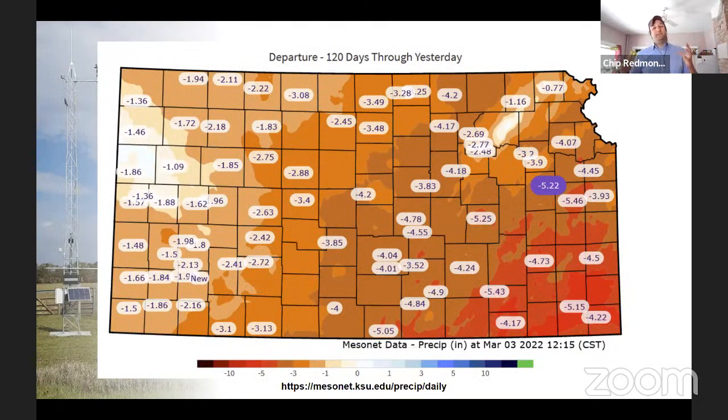So in that period, and this is before the weekend, so as of March 3rd, even the areas that did get moisture in the southeast were still 4 to 5 inches below average, which they average a lot more precipitation, but that's a big chunk. And so really the whole state, except for that one little band there in the far west, and then that one little band in the northeast where they got lucky in August, 120-day departure, which took this back to about the beginning of November or the end of October, was just incredibly dry.